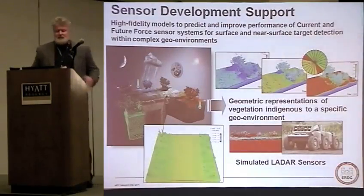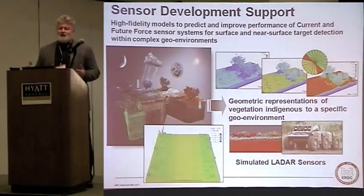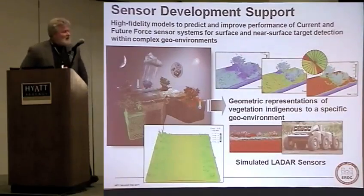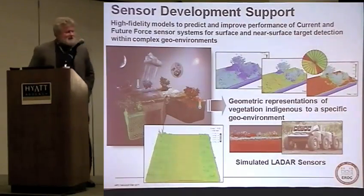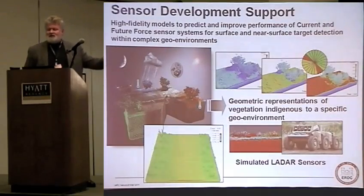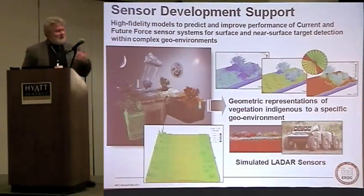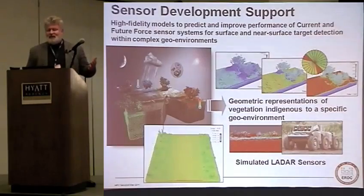So I'm going to go through some of the types of problems that we have solved using supercomputing and give you an idea of the impact, or how they are actually used to support the warfighter and others. This one is dealing with sensors and when to use sensors, particularly for IEDs. In the past, sensor developers would do a lot of field work where they would hide something out in the ground, try to find it. And so we actually took a different approach where we went at it by trying to understand what was in the haystack as opposed to what the needle looked like in the haystack.